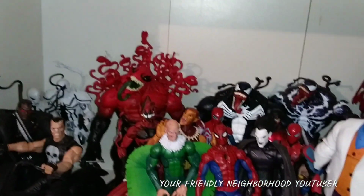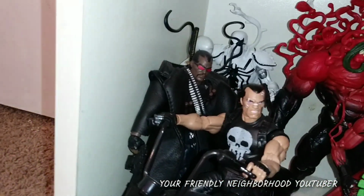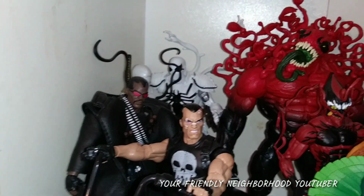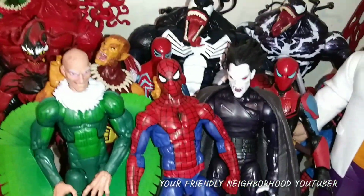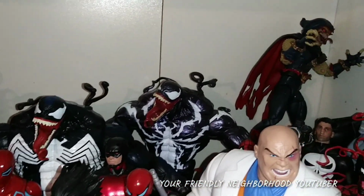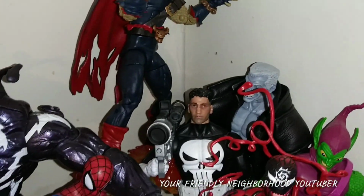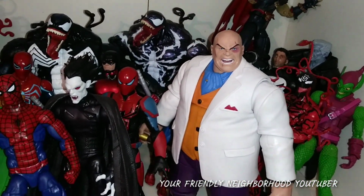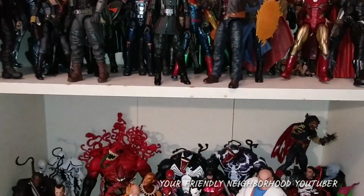Then we drop down to here's my Spider-Man shelf. Not a big collection. I'm still building my Spider-Man collection. There's my custom Blade with the trench coat on. Love this Punisher with the motorcycle. Toxin, Red Goblin, Vulture, Spider-Man, Morbius, Venom, Monster Venom, Build-A-Figure Venom. I forget this guy's name. His name eludes me at the moment. Another custom Tombstone figure. Carnage, Green Goblin. And then we have Kingpin, Daredevil back there, of course, and other Spider-Man figures.